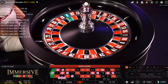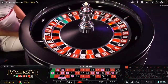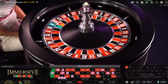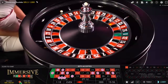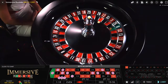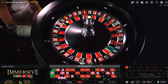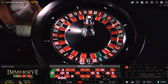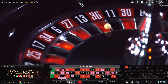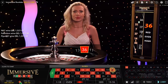The bets are closed. Good luck in the game, Jacks. So the winning number this round belongs to the section with the highest number from the wheel. And this number is 36. My congratulations.